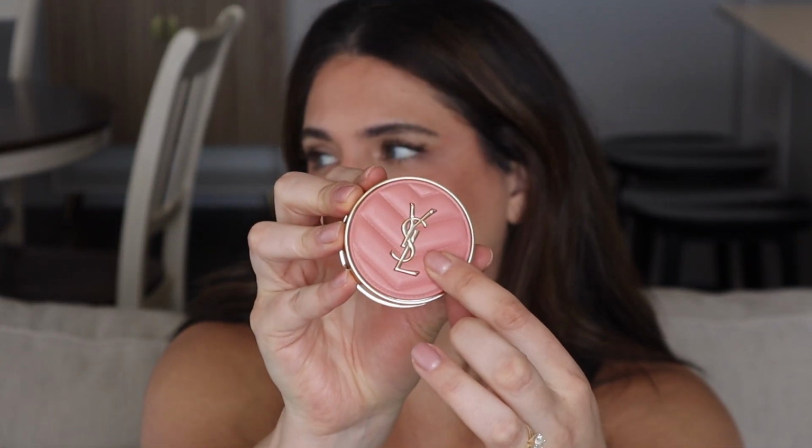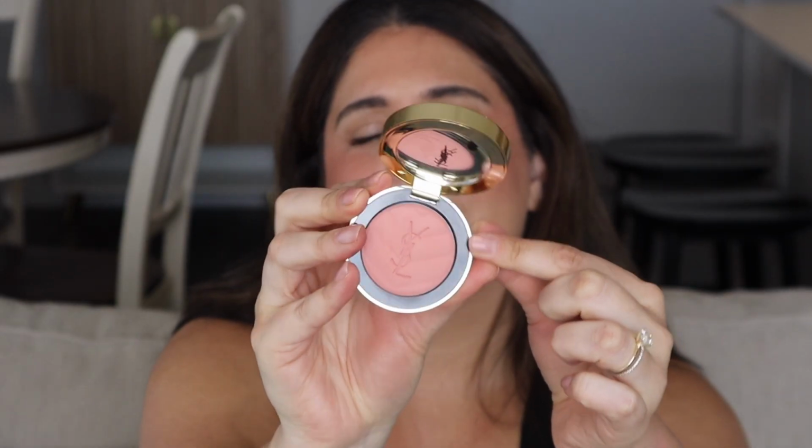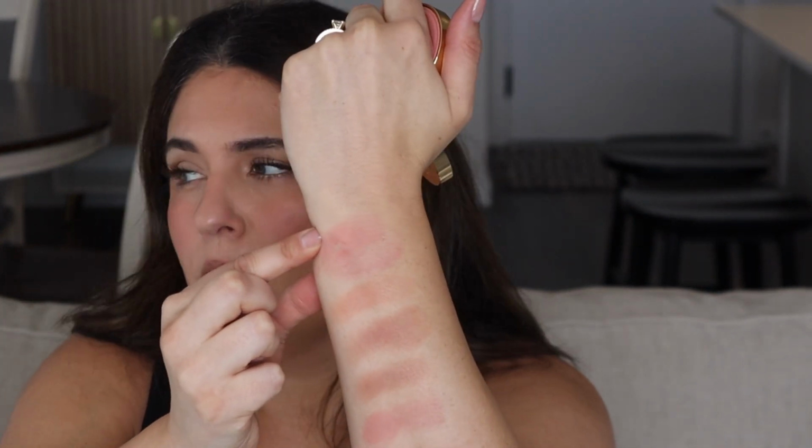Now the packaging is definitely nice. This is the shade Rose Haze. It's the matte formula, so it's not like some of their other formulas. Ooh, sorry about that swatch. Here, let me just put it up here. It's right on my wrist bone. So that is it right there.